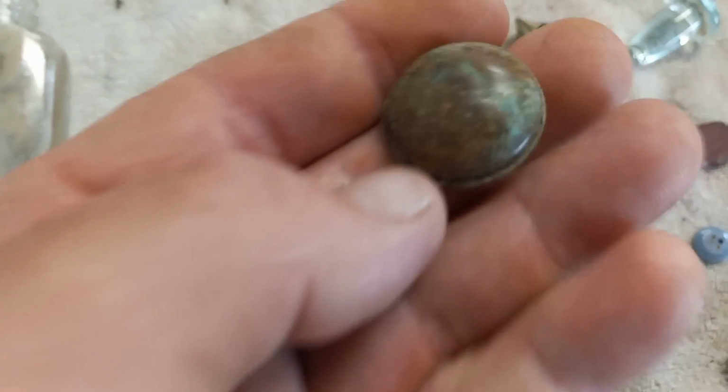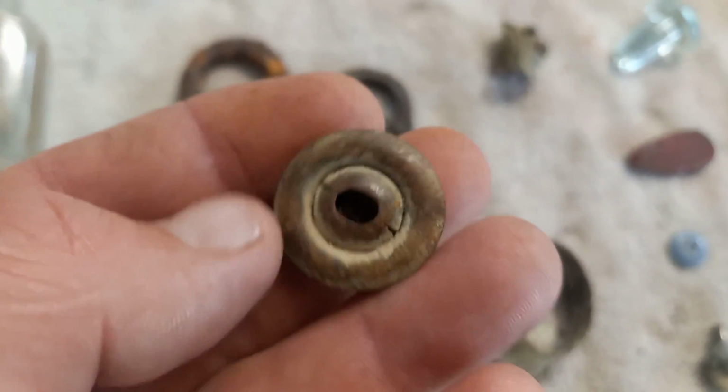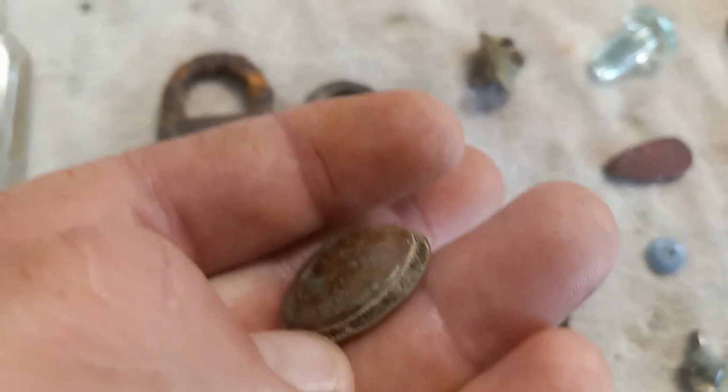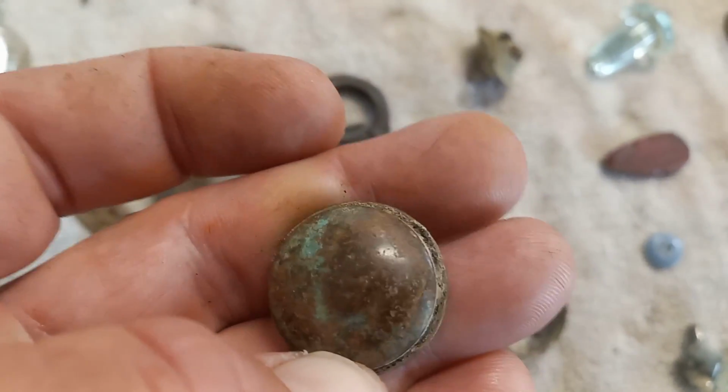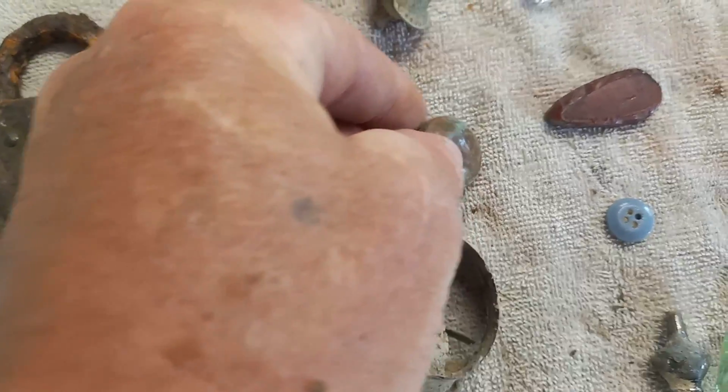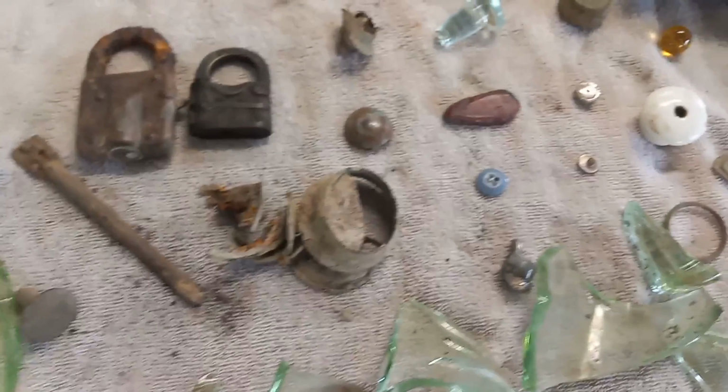This is a little piece, probably off of a saddle, unless you recognize it as something different. But I think there's a little piece of animal hide kind of squished in between there, and it probably would have had some silver wash and just been one of the little knobbies on the corner of a saddle.